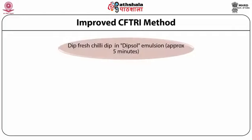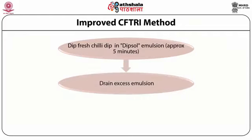Dip fresh chili in dipsol emulsion for a short period, approximately 5 minutes. Dipsol is a water-based emulsion containing potassium carbonate 2.5%, refined groundnut oil 1%, gum acacia 0.1%, and butylated hydroxyanisole 0.001%. Drain excess emulsion. For 100 kg of fresh chilies, 15 liters of emulsion is required, which costs rupees 4 only.